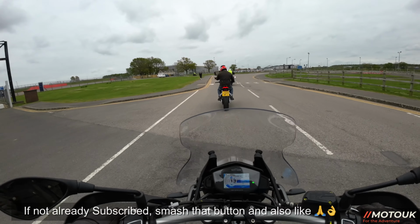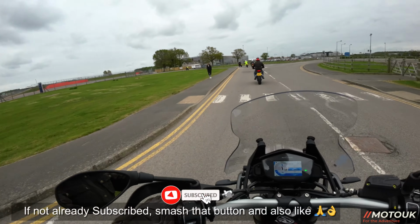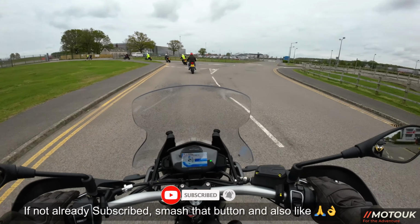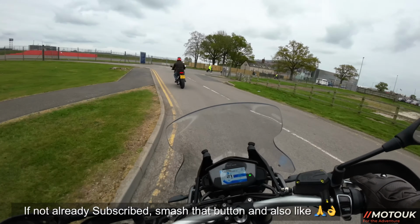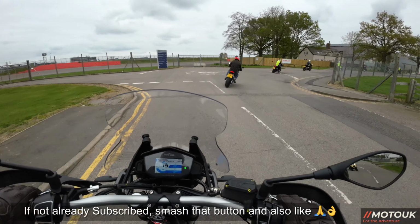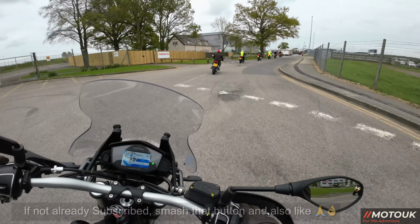So we're just down at Silverstone circuit, where Piaggio are based. And obviously Piaggio scooters, Moto Guzzi and Aprilia agent for the UK.